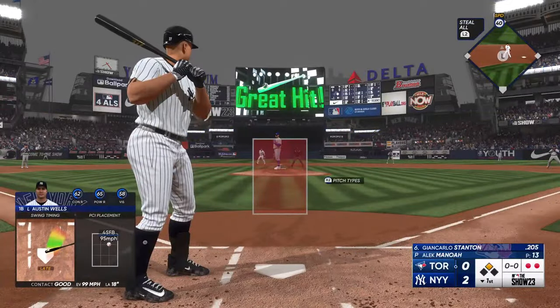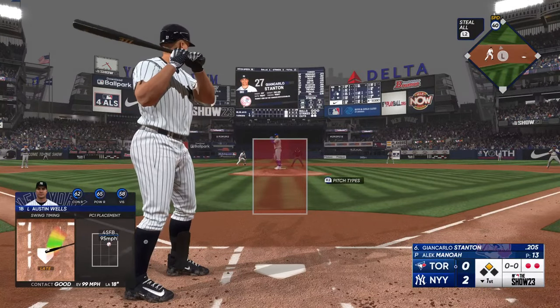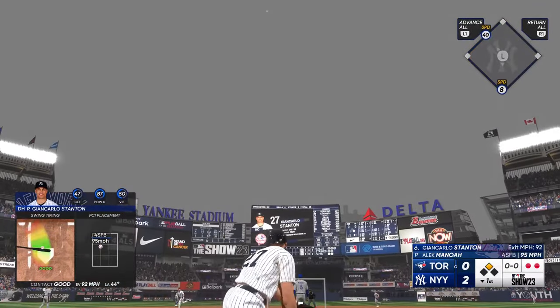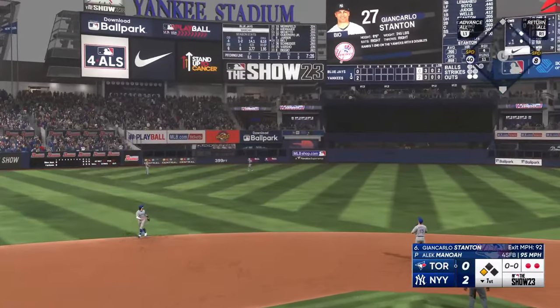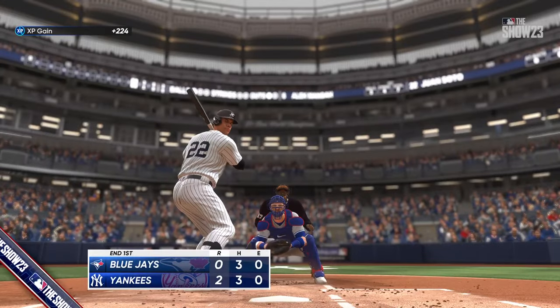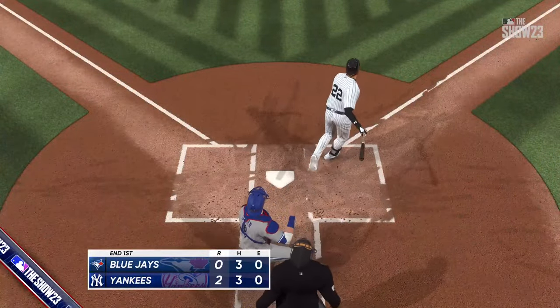Now here's Giancarlo Stanton. Here's a guy who's been struggling so far this year. It's only late April, but still hoping he'll turn it around soon. This one high in the air to left center. Kiermaier puts it away, and that is the third out of the inning. But two come across to score in the inning, courtesy of this two-run homer. It's now a 2-0 ball game.